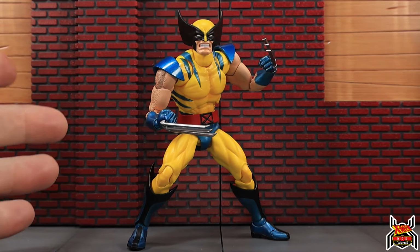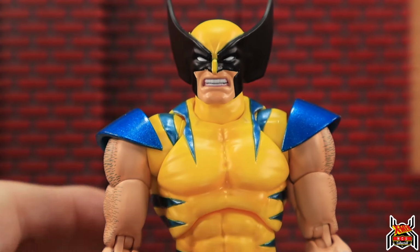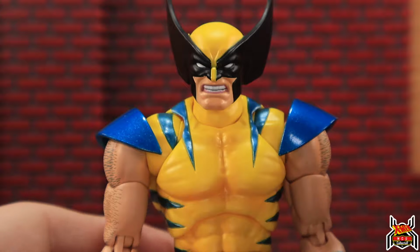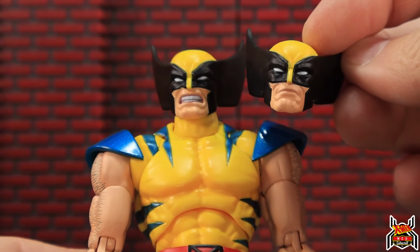But we'll see. Let's go ahead and get in for a closer look at this Wolverine, as I've done a lot of talking already. Okay, so here's an up-close look at the Wolverine figure. We get a couple of different head sculpts. We have the angry head sculpt here with the cowl. Then we have the more stoic, relaxed look there.